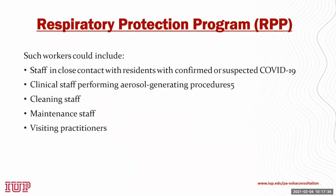Such workers would include any staff, whether clinical or not, in close contact, meaning less than 6 feet, with residents with confirmed or suspected COVID-19, for example, during bathing, dressing, toileting, and direct clinical care. Clinical staff performing aerosol generating procedures, for example, respiratory therapy, open suctioning of airways, or other procedures such as that. Cleaning staff, maintenance staff, and visiting practitioners, that'd be physicians and physical therapists who do not normally work at your facility, would also be included.